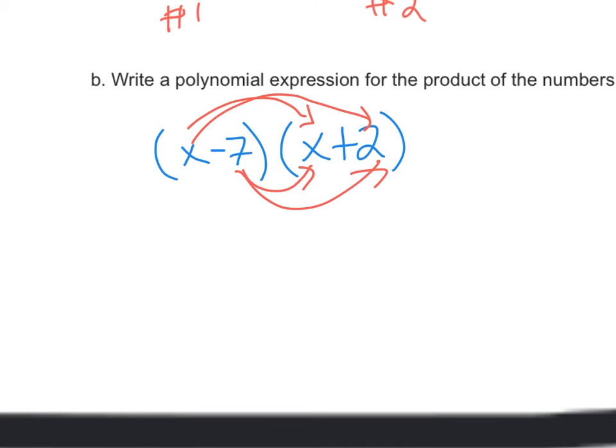So let's quickly do this multiplication. x times x gets you x squared, and then x times 2, so plus 2x. The next one is negative 7 times x, so this will result in a negative 7x. Do not forget about that negative sign. And then the last multiplication is negative 7 times 2 to get you negative 14.